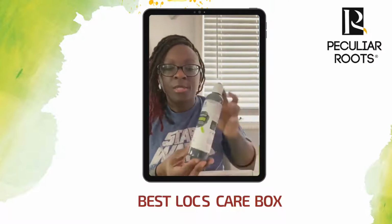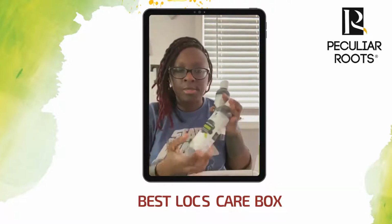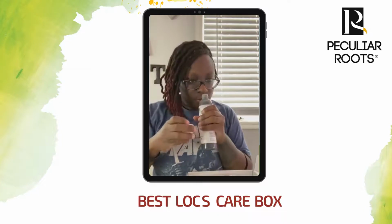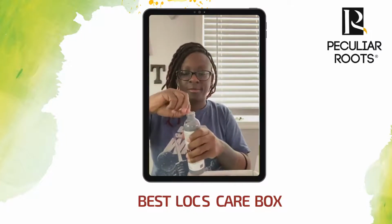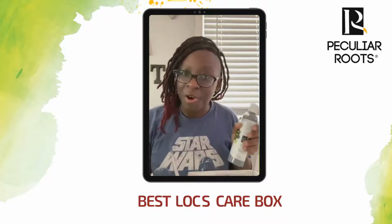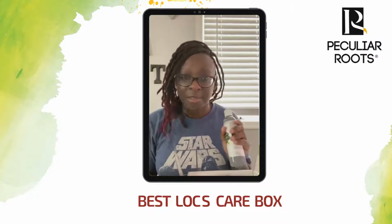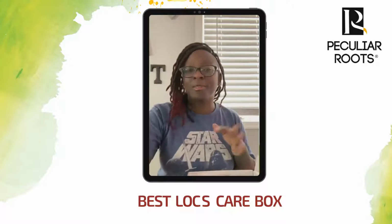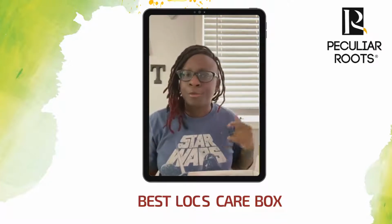Next is the Clarifying and Detox Charcoal Shampoo. It also has a matching conditioner. It smells good. I really cannot wait to use these products tomorrow because Saturday is my wash day once a month. It has to be a Saturday because unlike my loctician, it takes me a long time to wash and retwist all this. And like I said, it's important for me to learn how to do this myself because, as you know, we're in a pandemic right now. We can't go to beauty supply stores.